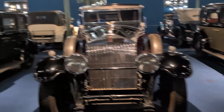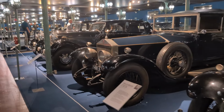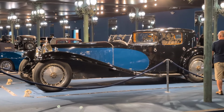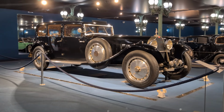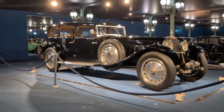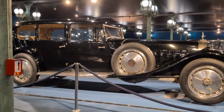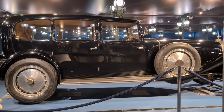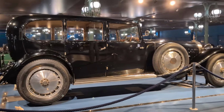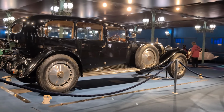But they do have other brands. Rolls-Royce is very popular here. They have a couple of the Royales here, one which is much more identifiable from the classics, and one that was bodied by Park Ward in London, so obviously has a much more sort of reserved styling to it. They were absolutely massive cars. Unbelievable that that didn't sell back in the day.